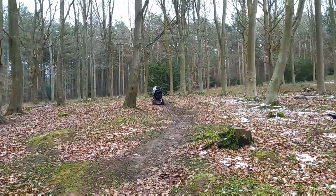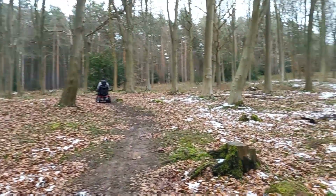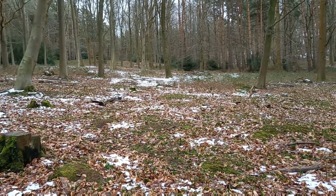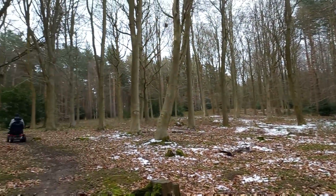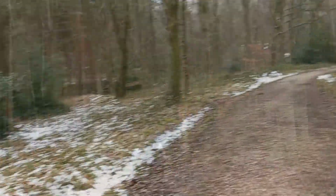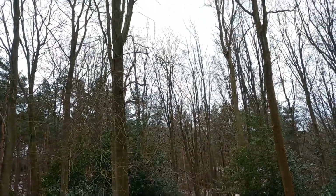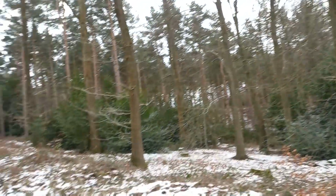How lovely is that? And the woodlands in front. And you know, just before I switched my camera on, a squirrel just ran in front of my phone. I'm looking for deer now. Now we've spotted them, I want to see more. The sun's breaking through the cloud a little bit up there.